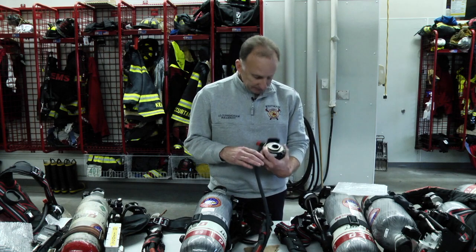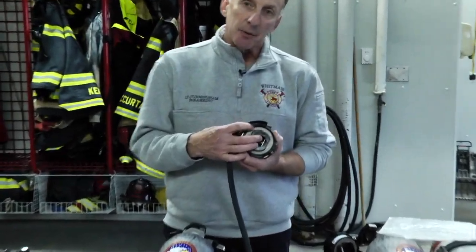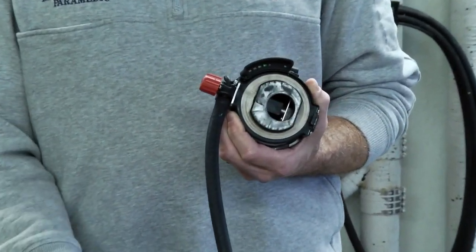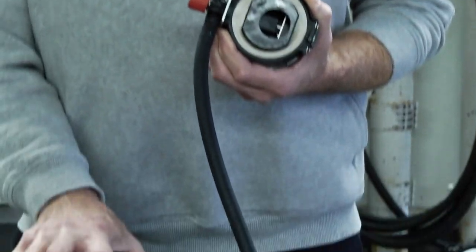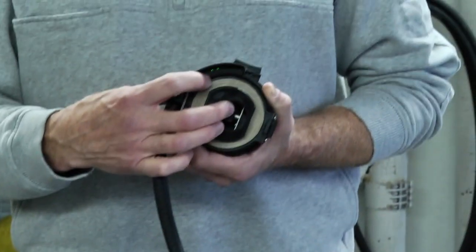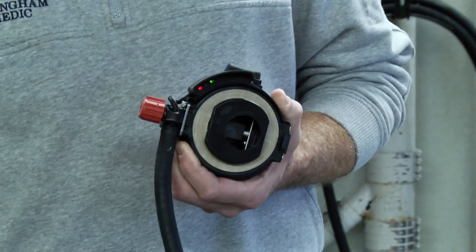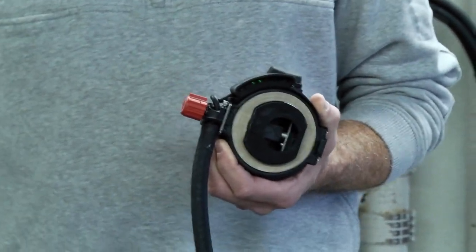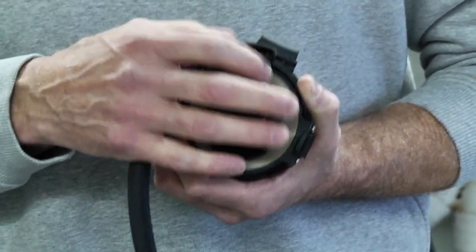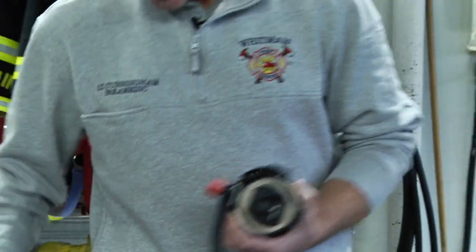When we activate the device, we have indications of our air supply, which is something that we train on all the time, making sure that we know our limitations of our air and we know our supply levels at all times. When we have a full bottle, we're going to have 2 green lights. Once we get down to 3/4, it'll go to 1 light, and at half a tank, it'll be yellow. Once it gets down to a red, our low air alarm will go off, which I can demonstrate as I shut down the bottle.